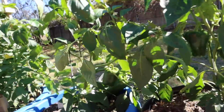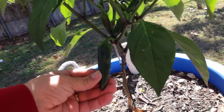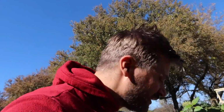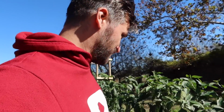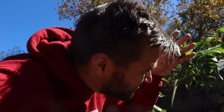Picked my first one the other day. Whoa, this one's falling over. These are getting so big. And jalapenos, look at that. It's really exciting seeing the jalapenos because I didn't think they were gonna grow. It took forever to see anything out of these things. They started getting bigger, but still no peppers. This is like the last thing to show any sort of harvest. Oh man, those look so good.